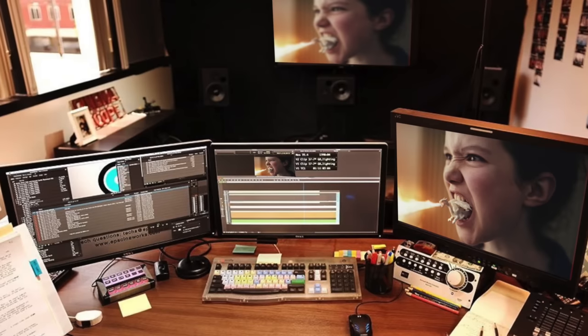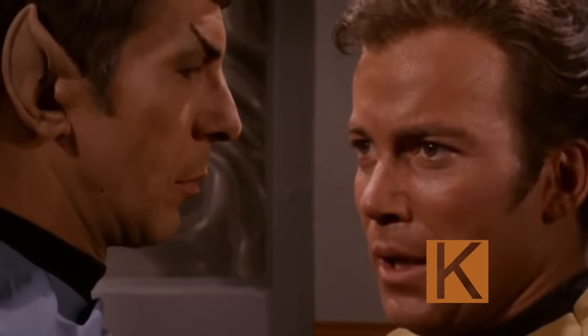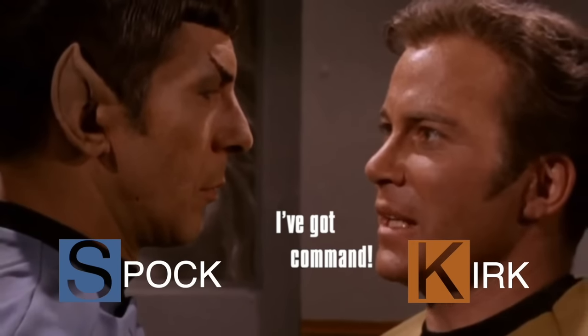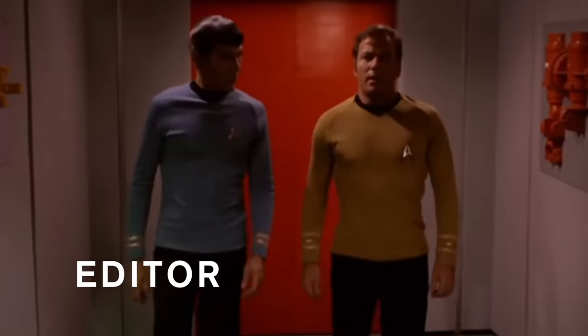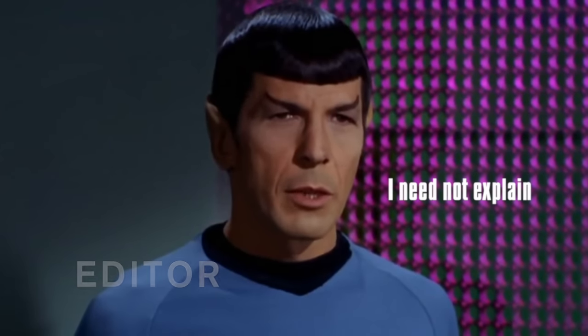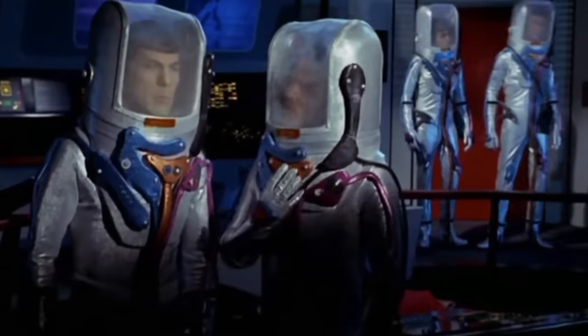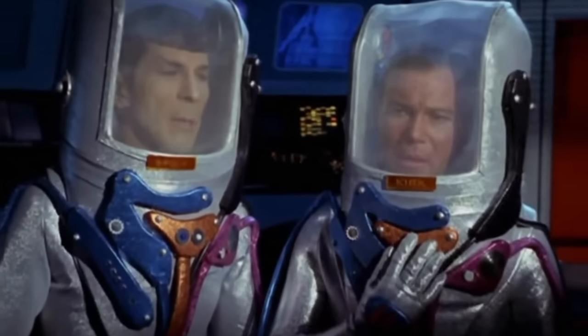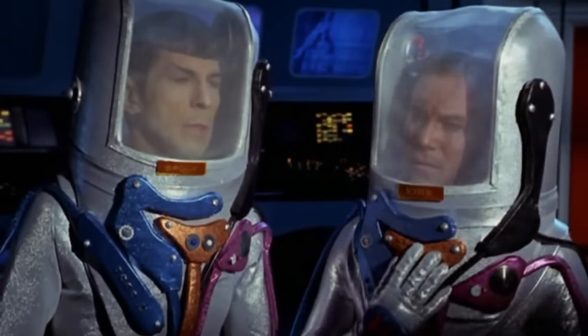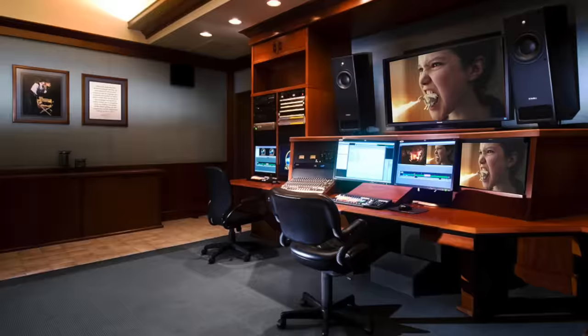So I just wanted to ask you, what does it take to run a cutting room? It's a little bit like Kirk and Spock. I've got command, and the editor's like Spock. Where to, Captain? We're the ones with the pointy ears. We're the second in command. I need not explain my rationale to you or to any other member of this crew. We fill in all the details that the Kirk character, who is too busy saving the universe, we're the ones that thought out all the Vulcan mind stuff.